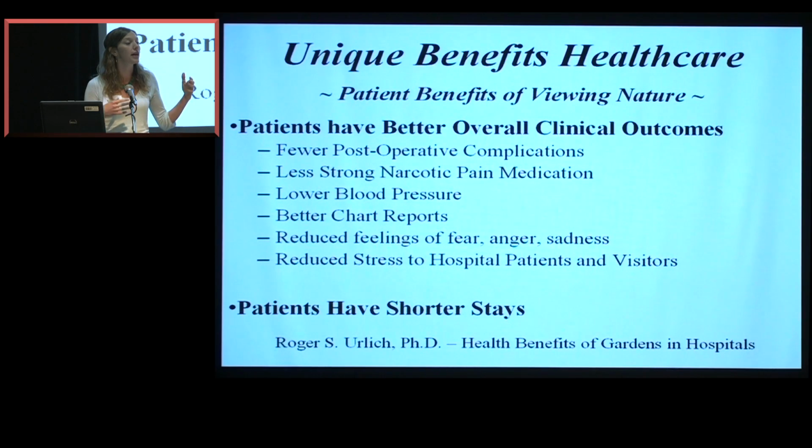This could be actually in a garden or on a green roof. It could be something as simple as having plants in your room, but unfortunately, because of sterile environments, you can't always have contact with the plants. It doesn't matter as long as you can see them. Patients who can see nature have fewer post-operative complications. That one alone is a huge economic return to healthcare facilities. Post-operative complications are expensive, okay?